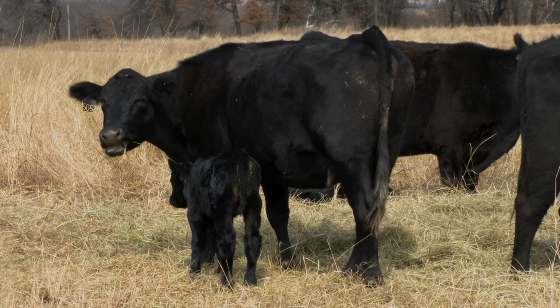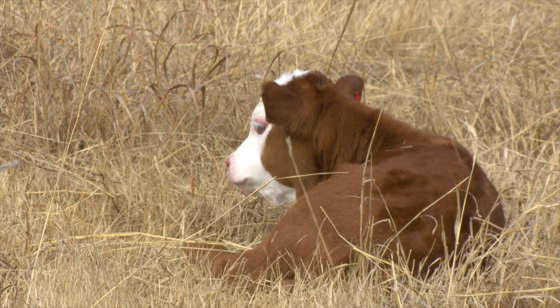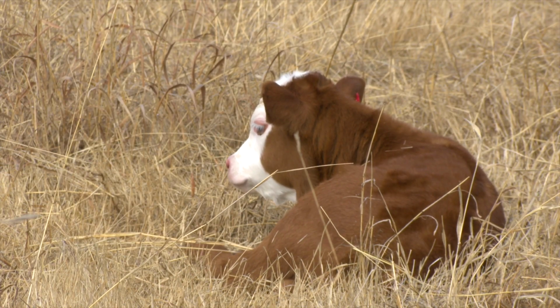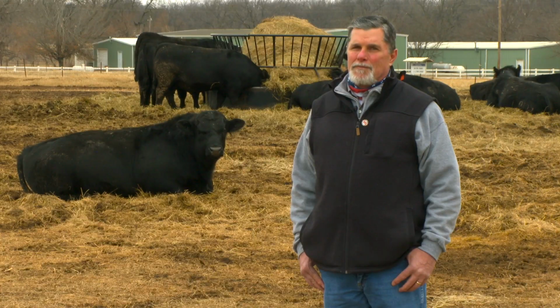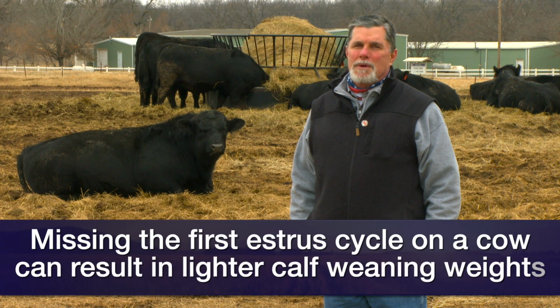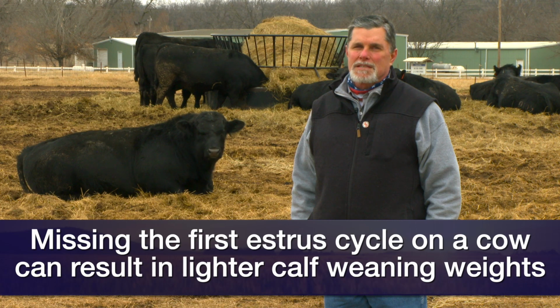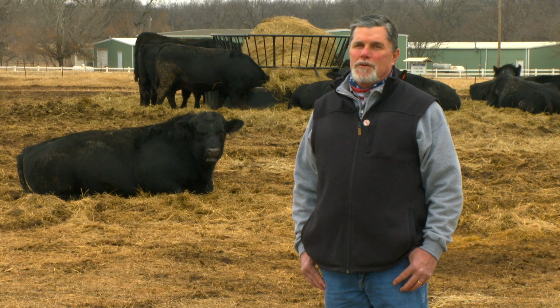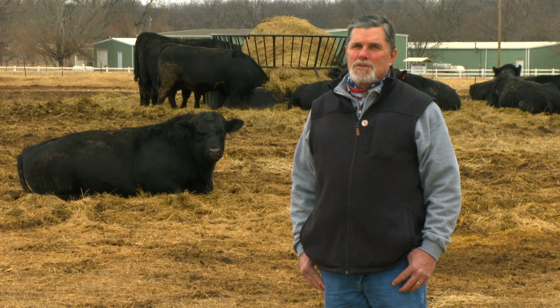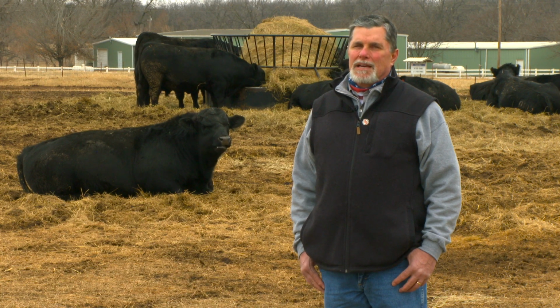If we can get cows settled on their first estrus cycle of the breeding season, the result is that following calving and weaning season, we're going to wean off heavier calves with more pay weight. For example, if we miss one heat cycle on a cow, that 21 days that we miss results in a calf that the following year is going to wean off about 40 to 50 pounds lighter. If we spread that over a few cows in a cow herd, the financial losses begin to add up pretty quick. So this week's topic is more how do we accomplish that first objective in getting cows bred as early in the breeding season as possible.